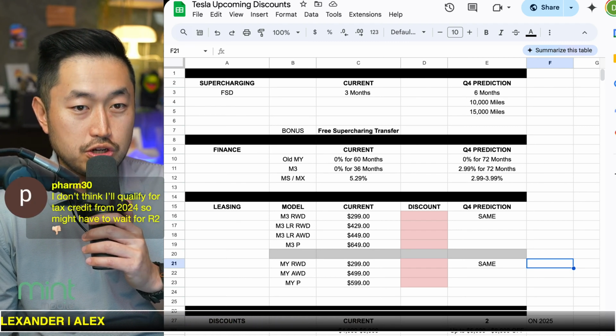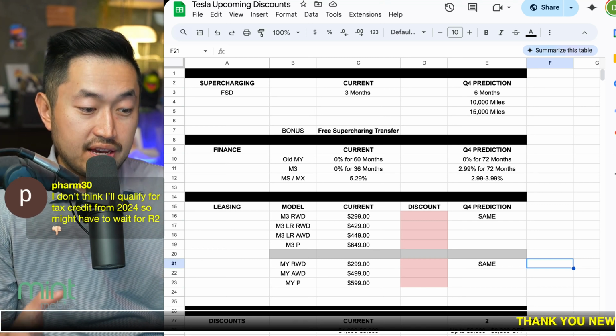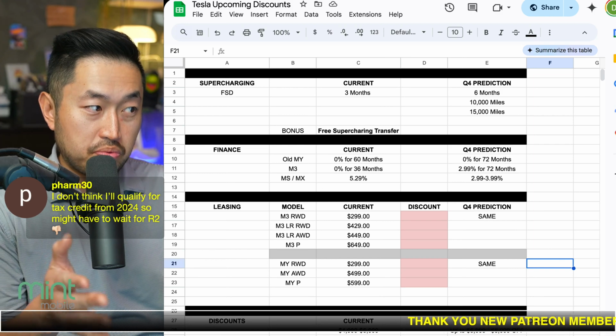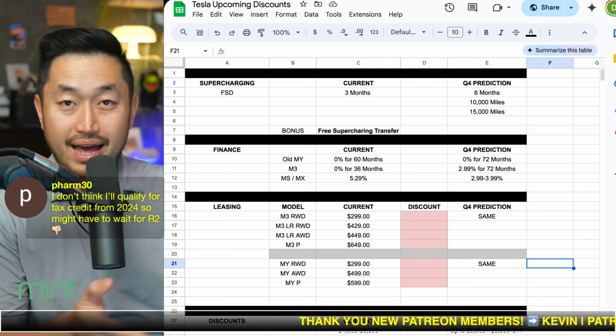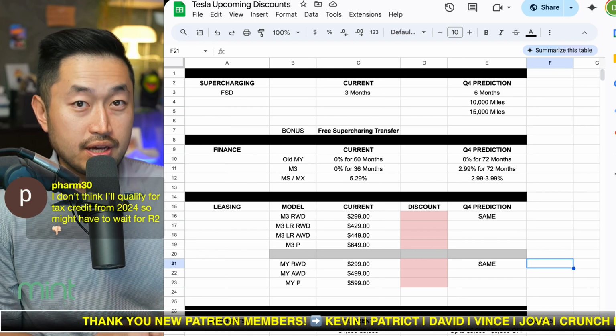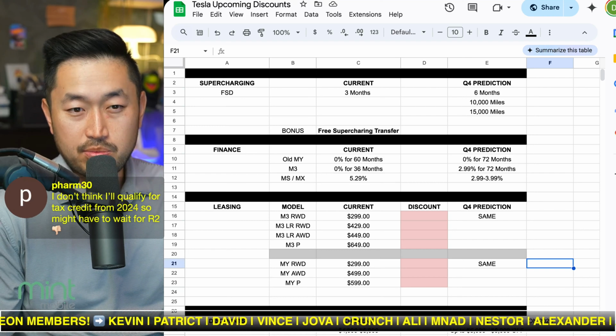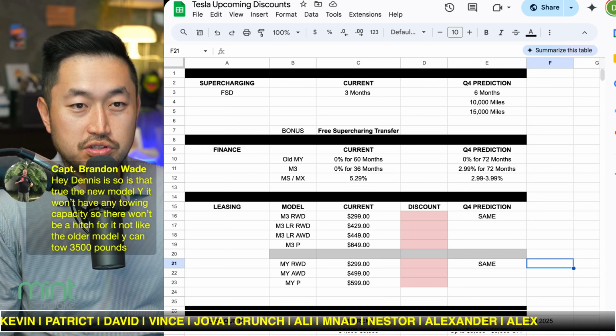Farm, I don't think I qualify for the tax credit from the 2024, so I might have to wait for the R2. Well, Farm, the good workaround for the tax credit is that you can use your current tax year or last year for income limits. And on top of that, leasing is the biggest loophole. We've made plenty of videos on that, and maybe we'll talk about that in the near future.